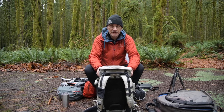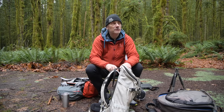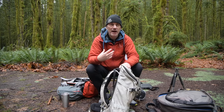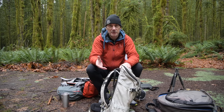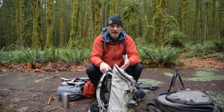So I started to look for an alternative pack. The Lowepro, I think it's called the Whistler, is quite a nice looking pack. But again, for my uses, I think it has way too much in it. It has too much padding, just too much going on with that pack. And plus it's extremely expensive. I just want a simple pack without tons of frills that I can carry my gear in.